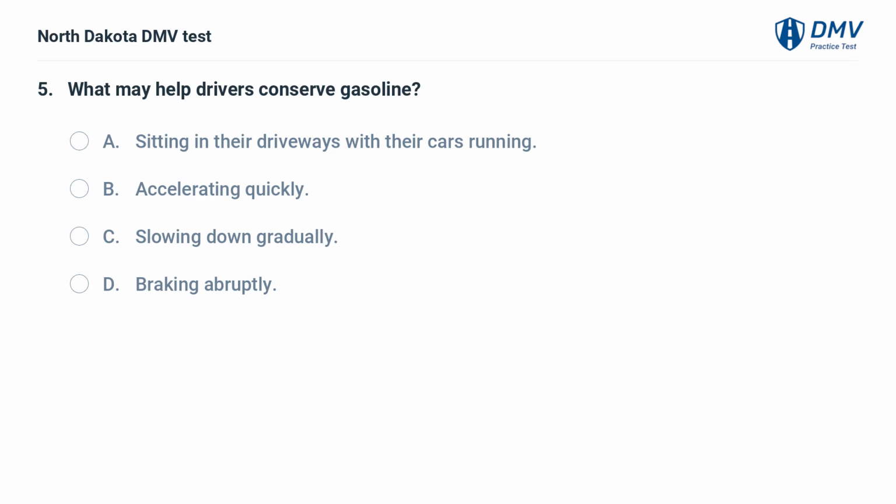What may help drivers conserve gasoline? A. Sitting in their driveways with their cars running. B. Accelerating quickly. C. Slowing down gradually. D. Braking abruptly.